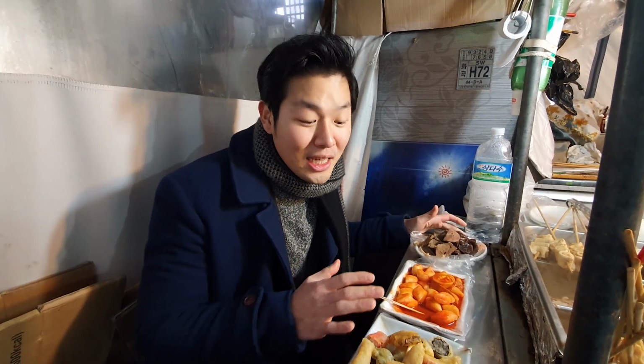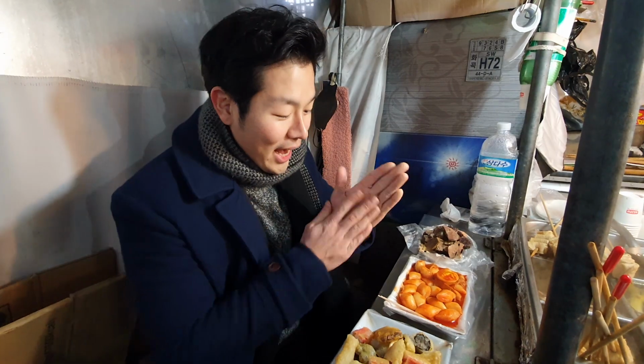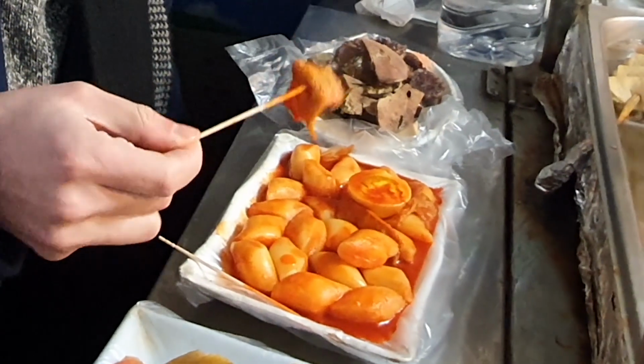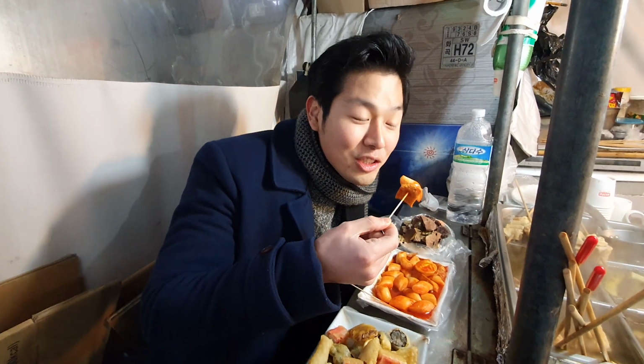Okay. If you come to Korea and get into the street food place, you have to order these three. That's the basic. You can order more, but this is the minimum. Really? If you don't order this drink, you gotta come back to Korea again. So let's try. Okay, for tteokbokki, you gotta get the fish cake and rice cake at the same time and try.